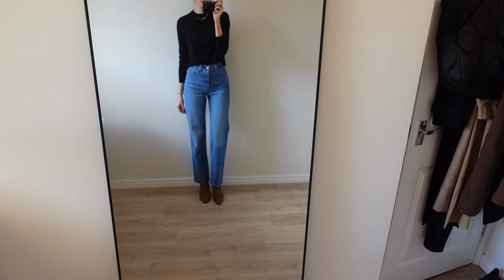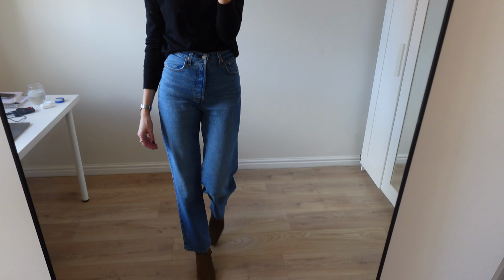But I can confirm that these are a very classic straight leg. They're very fitted on the top of the leg, they skim down just over the knee, there's no kind of gathering or bunching up there, and they are just a very well-fitting straight silhouette.